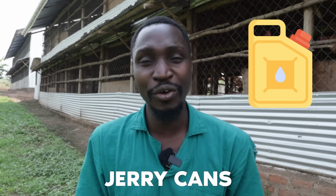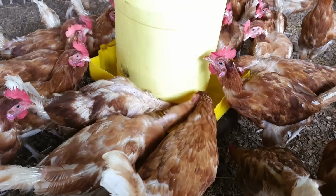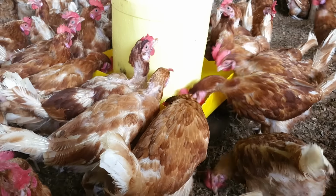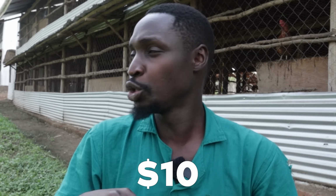You'll usually just buy jerry cans from a shop or somewhere and then just cut them, formulate a drinker and use it. So these, enough to feed your chickens, would cost you only about $10 US. Only $10 would be enough for you to buy the material that you actually need to make these drinkers.